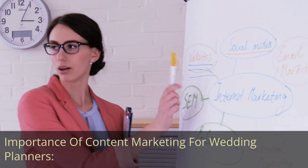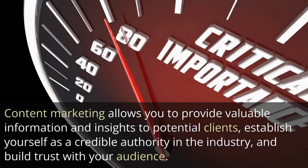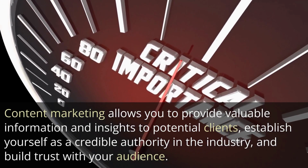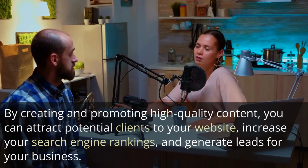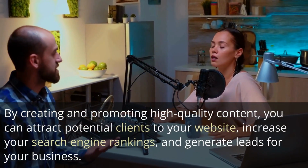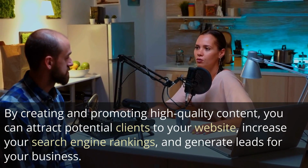Importance of content marketing for wedding planners. Content marketing allows you to provide valuable information and insights to potential clients, establish yourself as a credible authority in the industry, and build trust with your audience. By creating and promoting high-quality content, you can attract potential clients to your website, increase your search engine rankings, and generate leads for your business.